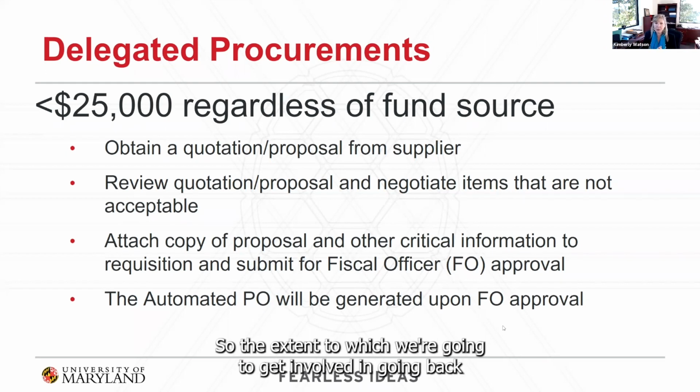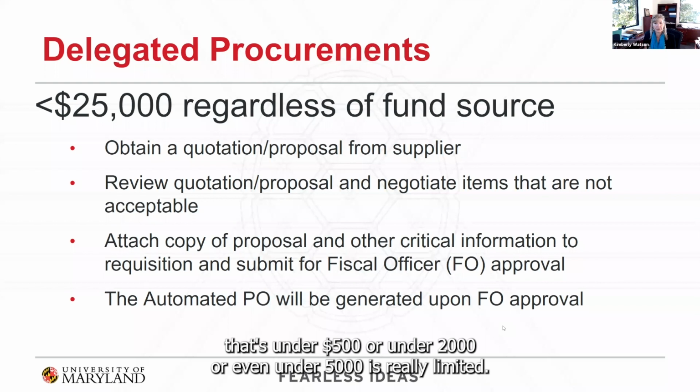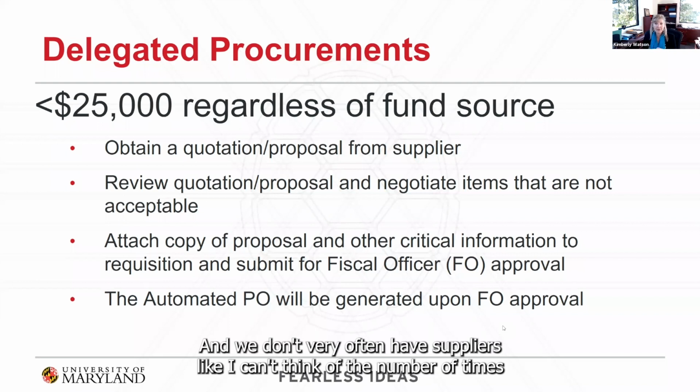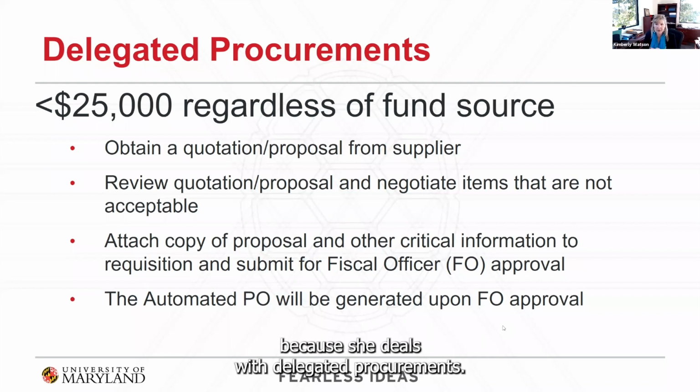So the extent to which we're going to get involved in going back and forth with the supplier for a transaction that's under $500 or under 2,000 or even under 5,000 is really limited. And we don't very often have suppliers, like I can't think of the number of times, and Ansonia might be able to answer this actually better than I could because she deals with delegated procurements.